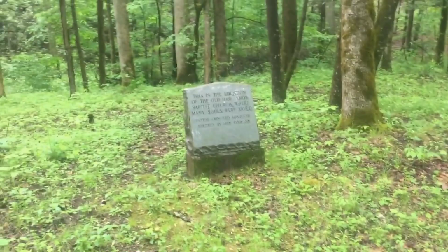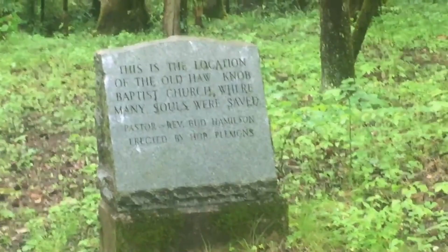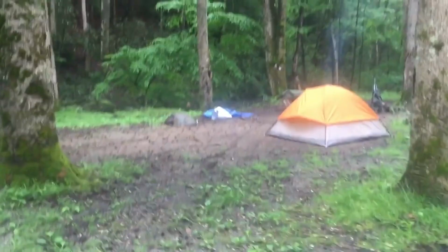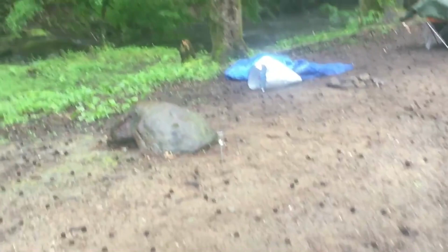So we decided on the campsite across from the old Hawknob Baptist Church, where many souls were saved. We drove around for a while looking for something suitable. We got the tent put up. Leah bought a little solar light, so we'll see how that works. And there's water access right there.